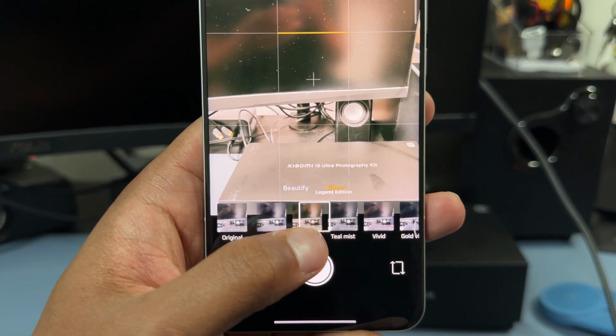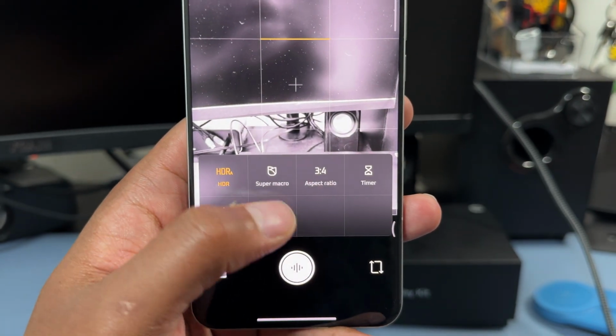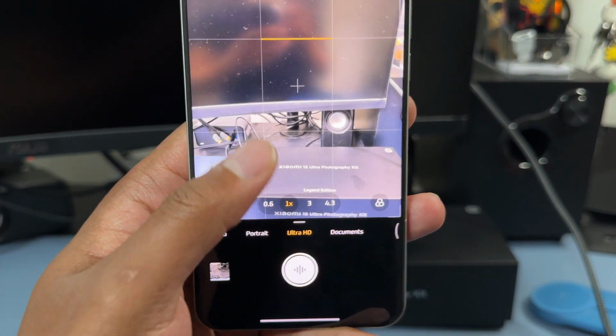For the sake of making this video and future videos, I had to even force myself to turn off that filter just so that I can have normal images to compare with other phones and stuff like that. That's how much I really enjoyed the filter. It's just such a cool vibe.